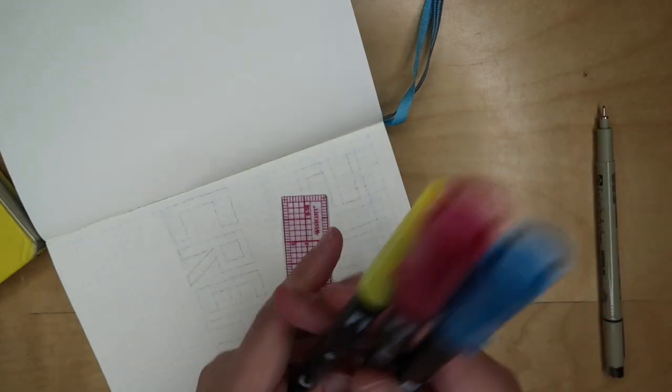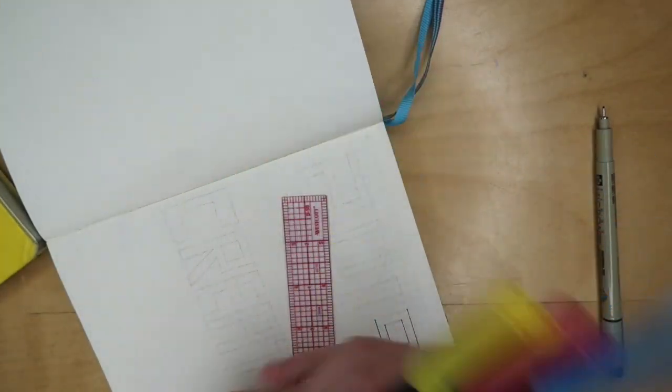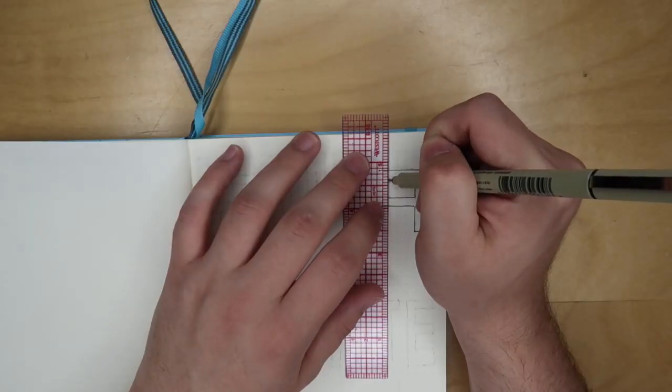I decided to do these 3 colors for my yearly theme color at the beginning of the year, just because these are my business colors. So I really like them together. I think they complement each other pretty well. Let's get talking about writing.